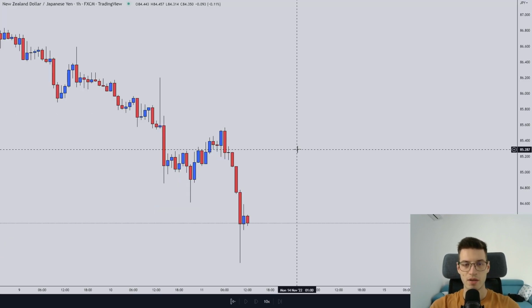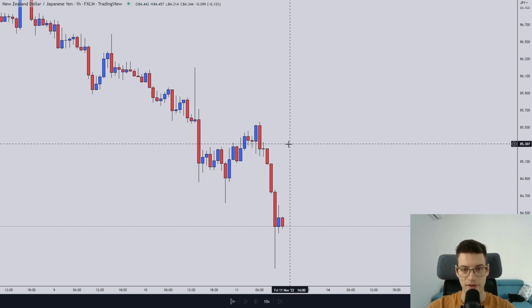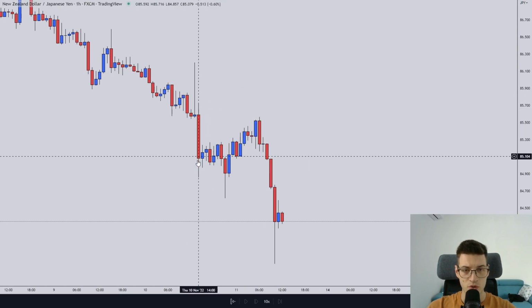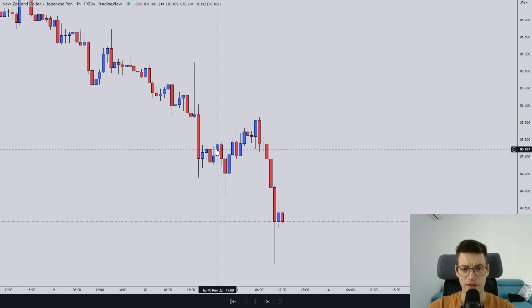NJ, final one, New Zealand and the Japanese yen. So for this pair, I was not in any sort of a trade. I was not looking for any setup and I did not have an order on. We had a push down, created a huge wick, retraced. I wanted to see a range, which we did not get.